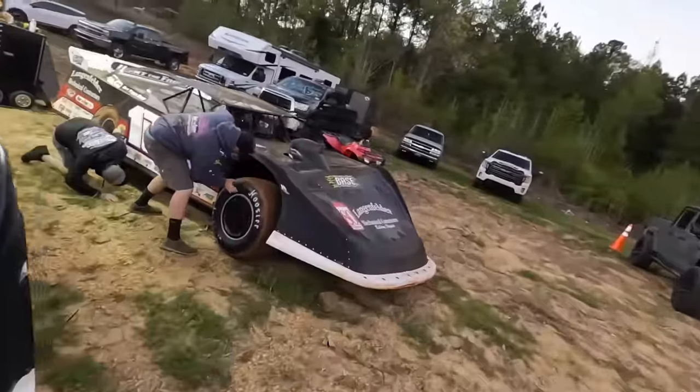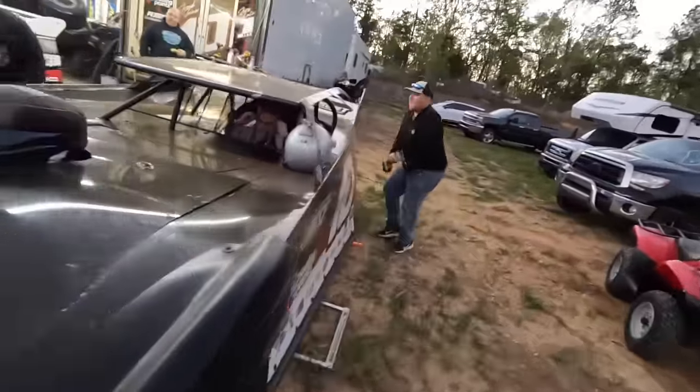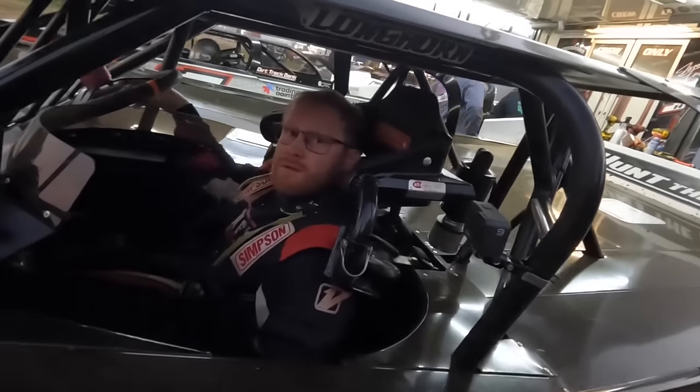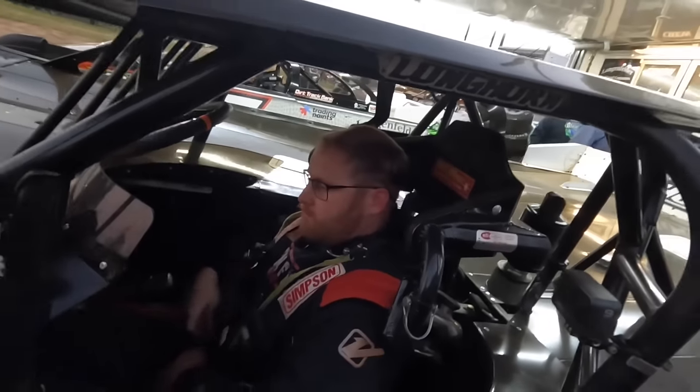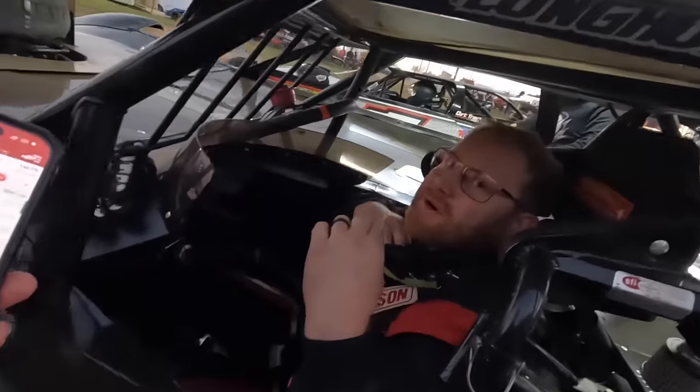Was seventh fastest out of 32 in hot laps. Third fastest out of the group of cars we were on the track with. Seventh fastest overall, third out of that group of cars you were on the track with. Winger and Bo were both faster than you. Big cushion to ride qualifying, you reckon, or what?